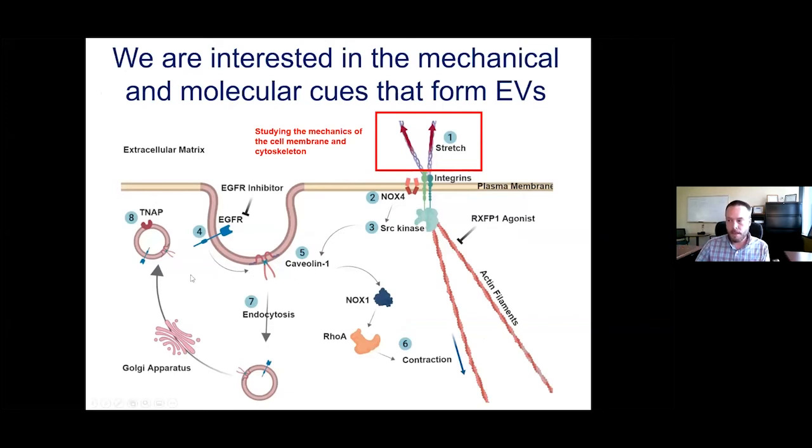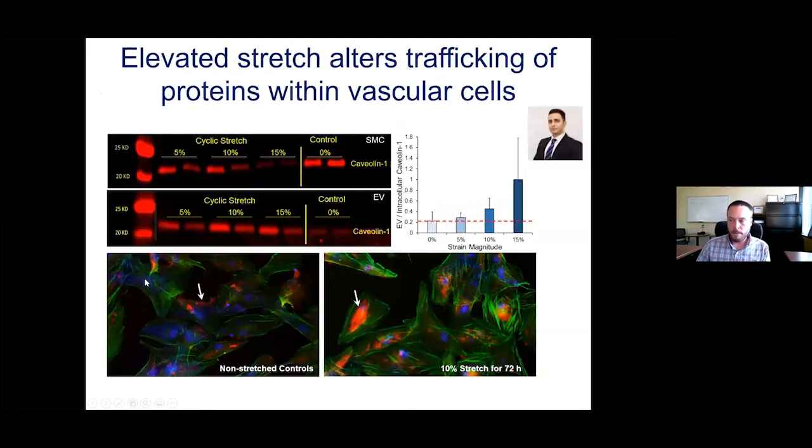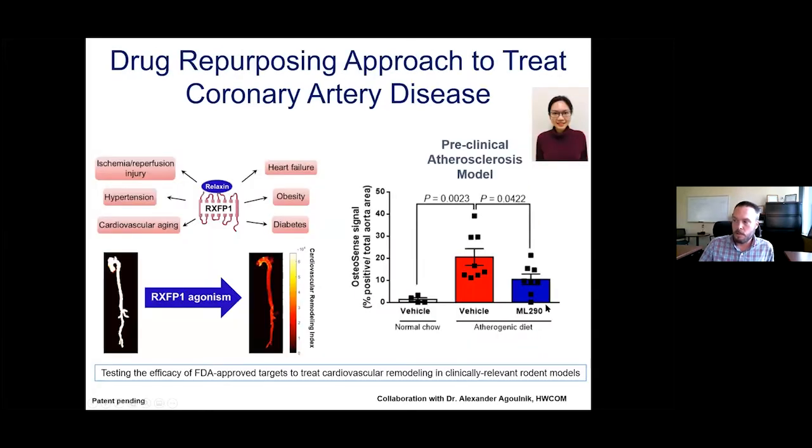And what we find is when things like that happen, it greatly influences the trafficking and how proteins within these cells move around. The movement of these proteins is related to the formation of those vesicles that ultimately calcify. And so we're trying to understand how those mechanics influence the biology, which ultimately influences the pathology, the disease that forms in the tissue. And a lot of this is work done by Mohamed Shaver, who's a PhD student in the lab. And then by knowing that basic biology and understanding the mechanisms at play, one thing that we're doing now is going back and saying, are there ways that we can target these mechanisms with clinically relevant therapeutics?